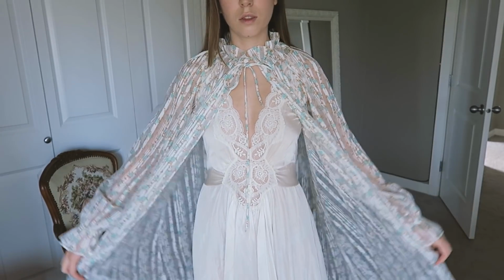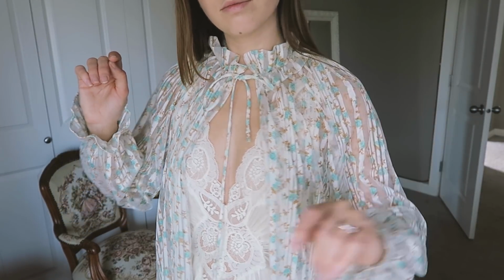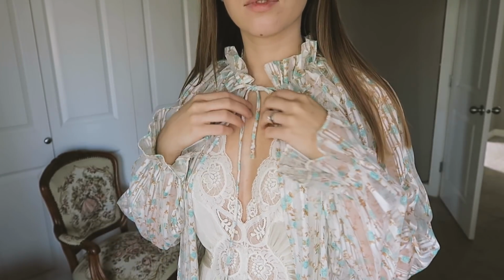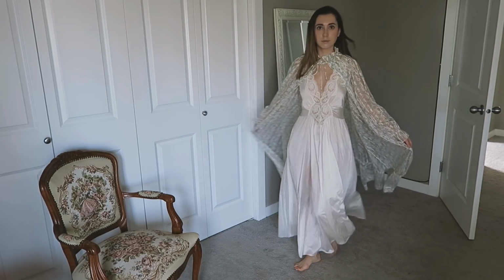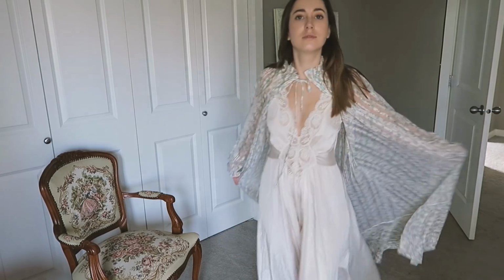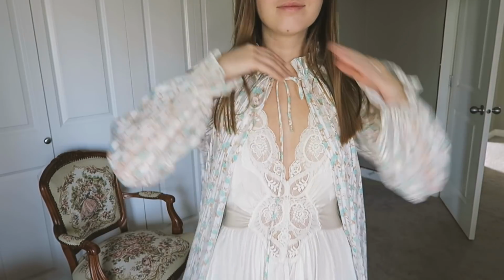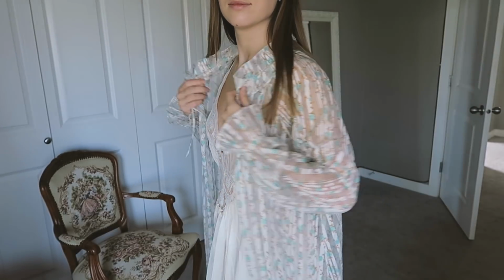First of all, I have never seen a fabric like this, and this kind of tie, the ties over here, is so Victorian. Oh, it's just absolutely beautiful. I love the sleeves, the tie, the color, the texture, the fabric, everything about it is absolutely beautiful.